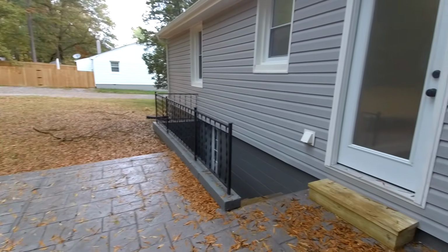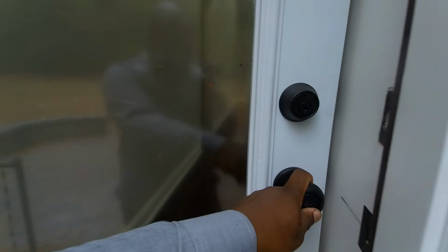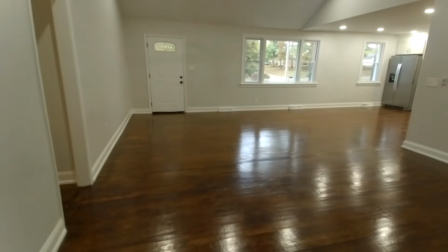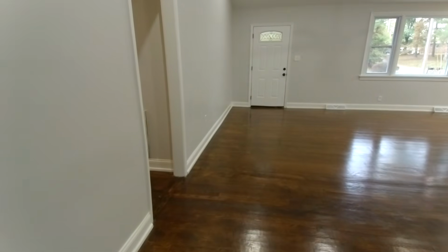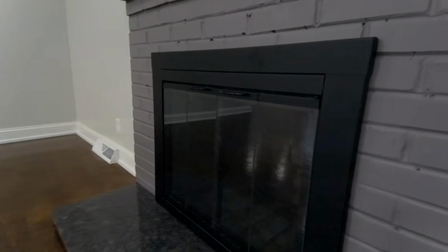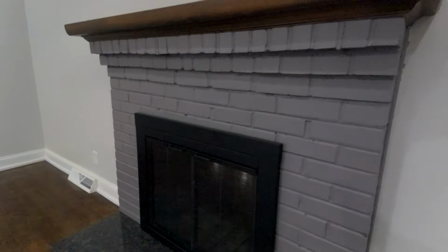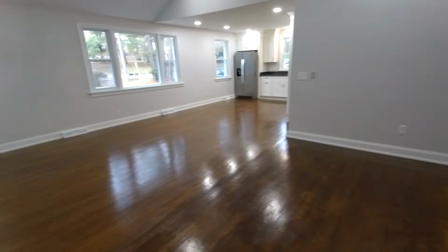Okay, we're going to pop back inside, take a look at the floor plan and what they've actually done on this beautiful home. I'm going to take my shoes off here because it's wet out there and I don't want to track water across these floors. Here in our family room, we have a wood burning fireplace. So of course, in a location like this, getting wood is no problem whatsoever.